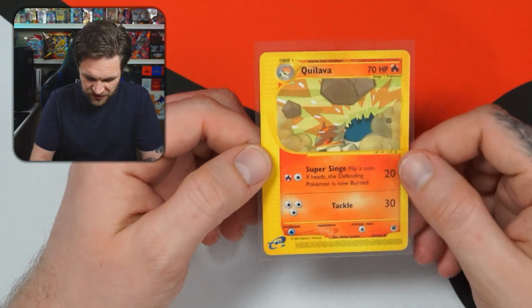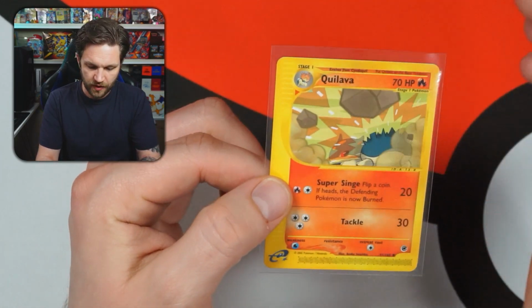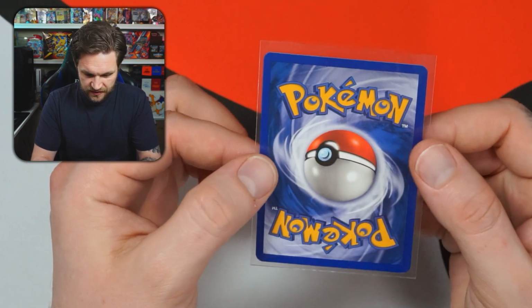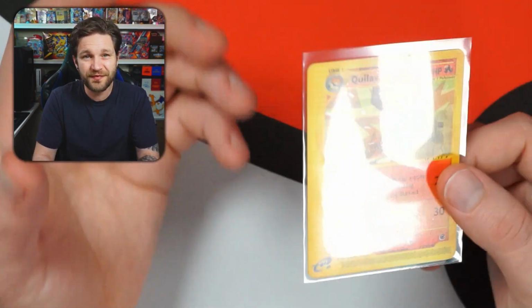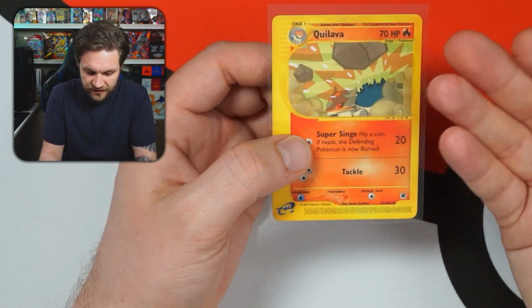We're going to keep the evolutions going with this. This is 91 of 165. And a very cool blowing the rocks up there. Looks awesome on it. And condition on these is fantastic. All the prices I give you are for near mint, and this one, guys, £3. I don't know, it's like nothing for what is just a sick artwork.